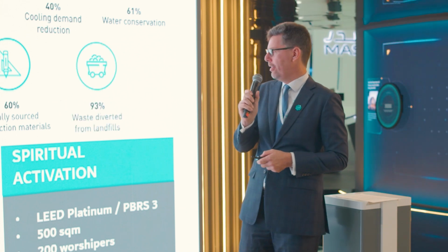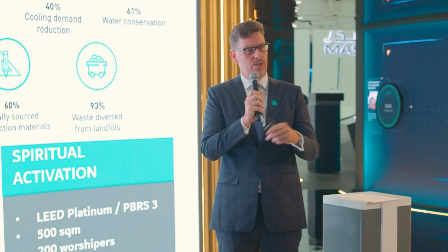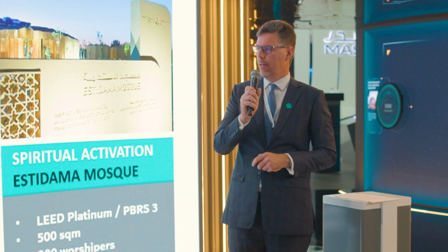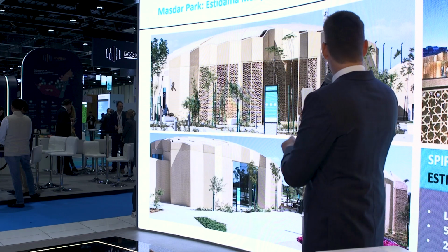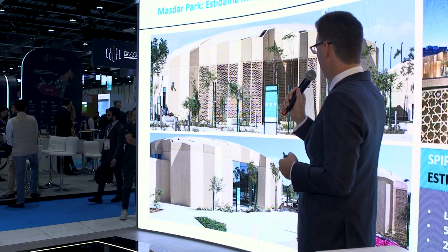And finally, 93% of waste diverted from landfills. We actually used it in our park to help create the landform formations. These are some of the photos. It's operational. Please come down and see it.